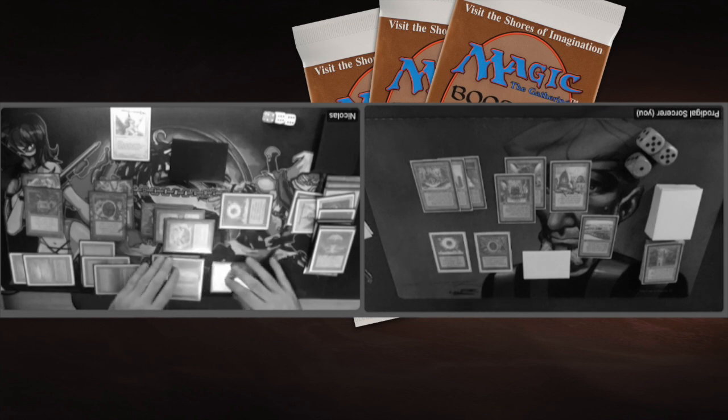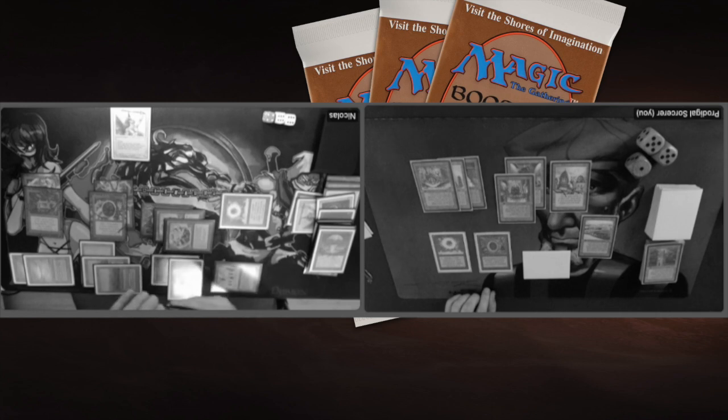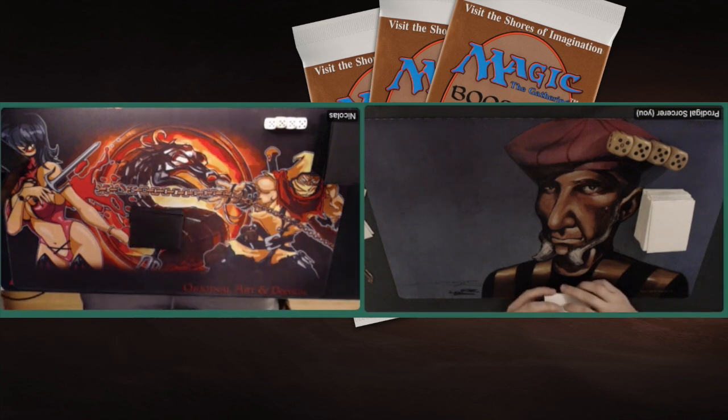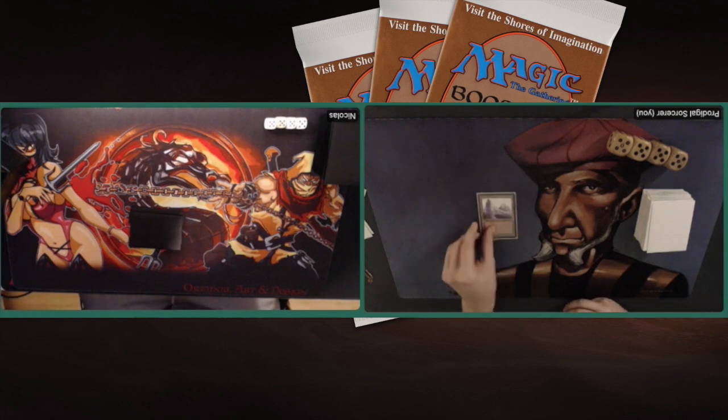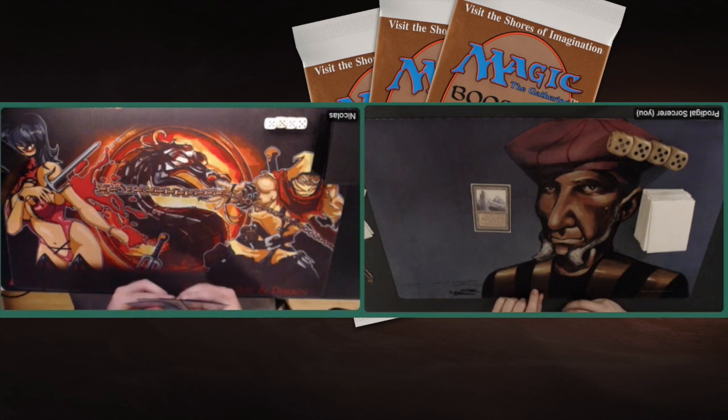Wow, man. What a great game, game number two it was. Now it's time to dive into game number three. Game number three, here we go, the decider. Oh man, games one and two, great, great matches. Unbelievable. Okay, game three, I'm on the play, starting with an Urza's Tower and a pass turn.